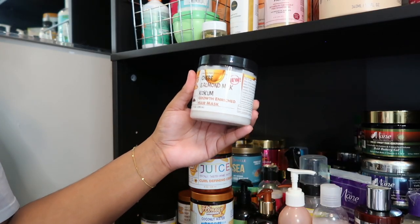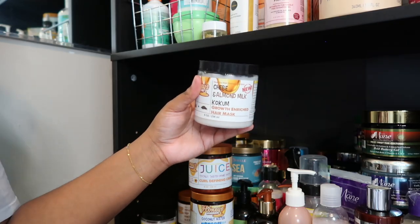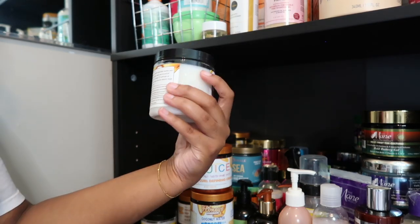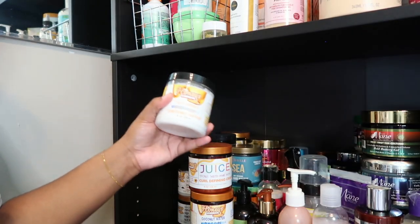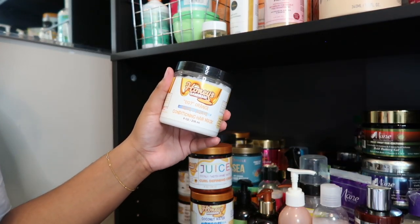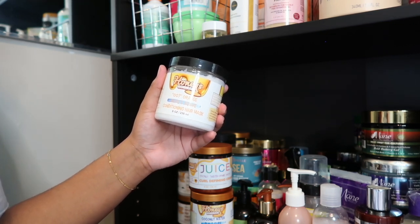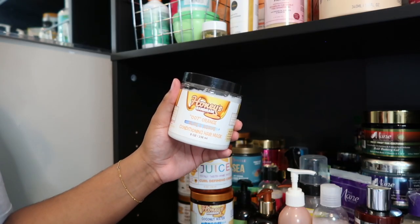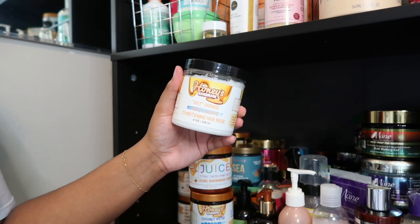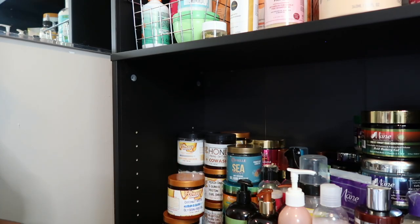This is the Chebe and Almond Milk Kokum Growth Enriched Hair Mask. This one just sounded so good, so I'm excited to try this one. And then y'all, one of my most anticipated masks that I'm super excited to try from Honey's Handmade is the 007 Orange Olive and Agave Conditioning Hair Mask. This is the one that I constantly find myself thinking about that I want to try. So I'm excited to get into this. And then I have 3 more products from Honey's.